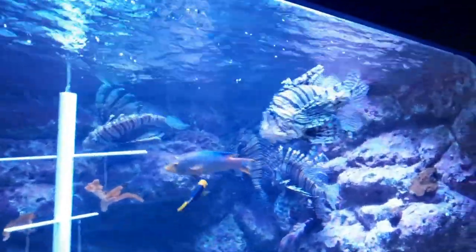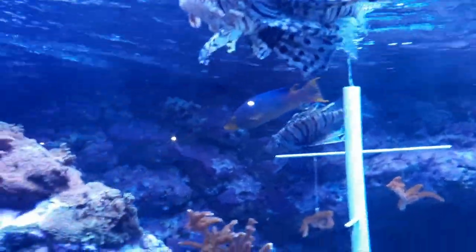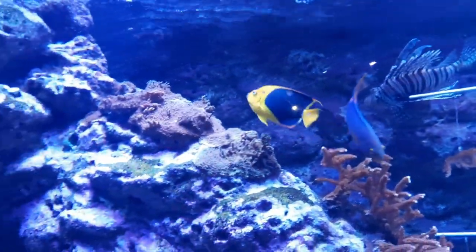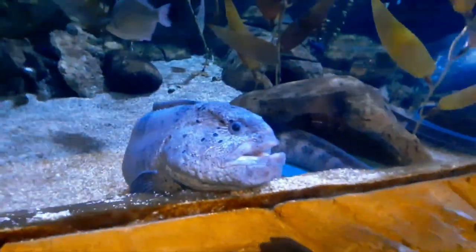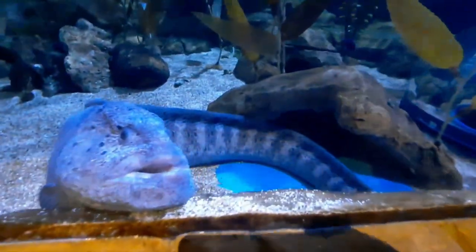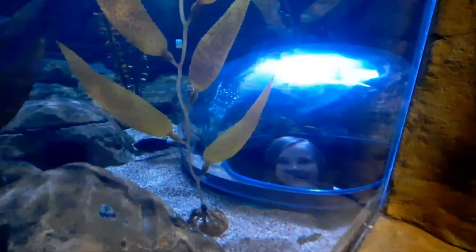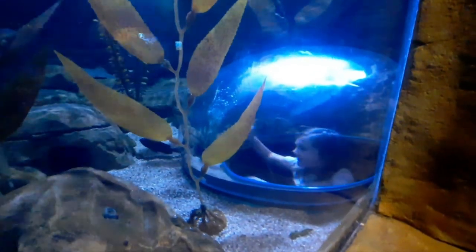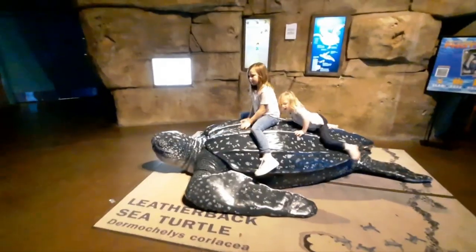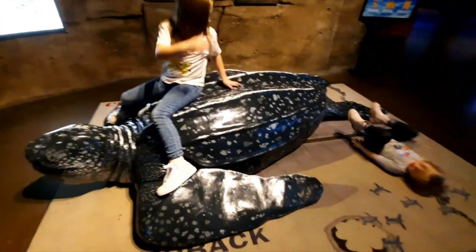The lionfish. Opening his mouth. Hello. Ooh, peekaboo. Whoa, that's a slippery turtle.